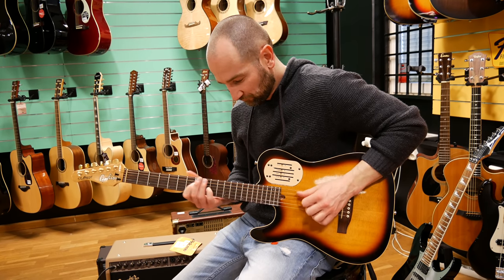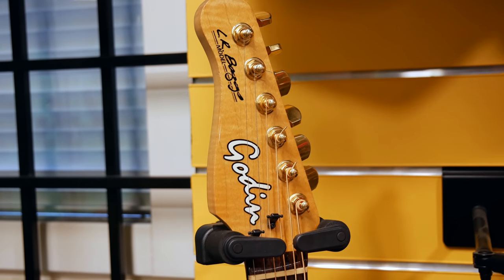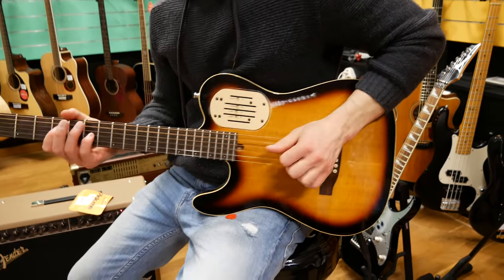I always love shops where the staff are cool with you just grabbing a guitar off the wall and having a play just to see if there's something there that you like. This guitar almost came home with me. You know, in hindsight, I probably should have bought this Godin.